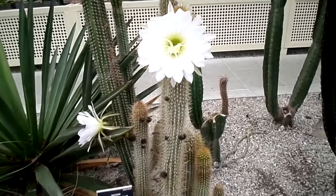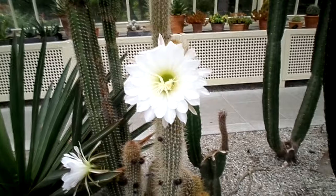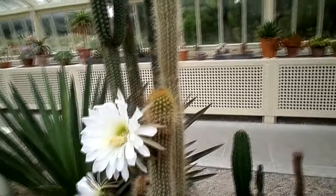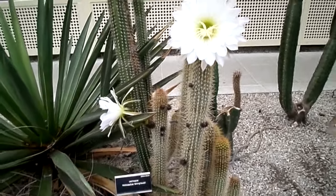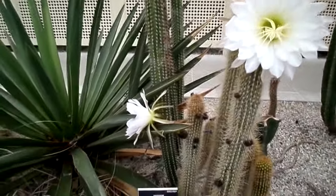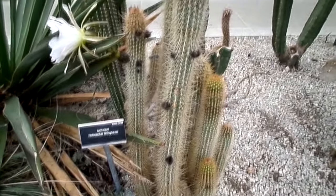Now this is an Echinopsis spatiana, and I actually did make a video of this. It's not actually the same one, it was the one on the other side, the other one round there, at the Botanic Gardens, that was a few weeks ago, and this one is flowering today. It's an Echinopsis spatiana again, but it's a white flowering one instead of the pink flowering. Isn't it gorgeous, guys? And as you can see, it's packed with buds all along there, look, tons of buds.